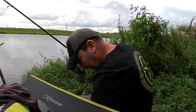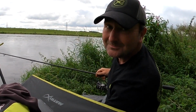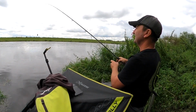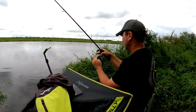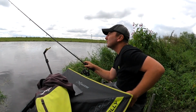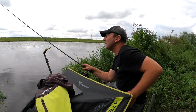Already we've found a couple of better stamp fish. Admittedly, they're not bream. But if those roach are there in that sort of size, or the hybrids, anything like that, then those are definitely better fish. And both fish have really hooked themselves as well, which is interesting. They've been really positive bites, and they've just been on.